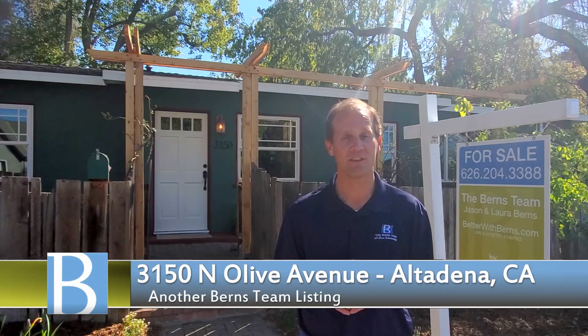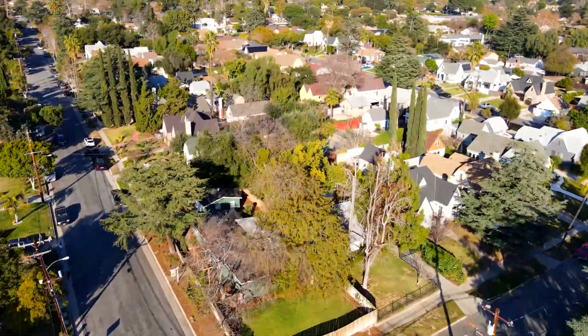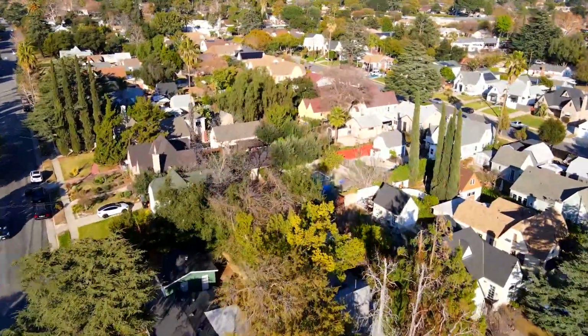We are thrilled to welcome you to our latest and newest listing here at 3150 North Olive in the city of Altadena. As most of you know, the city of Altadena is just at the base of the foothills. We're at the corner of Palm and Olive in this wonderful community known as Jane's Village. If you have questions about Jane's Village, go onto our blog on the Burns team website, but let's go in and take a tour of 3150 North Olive. Let's go.